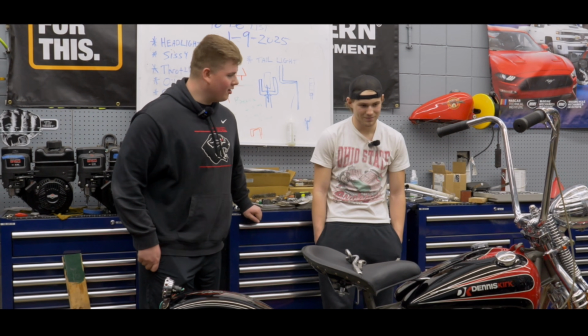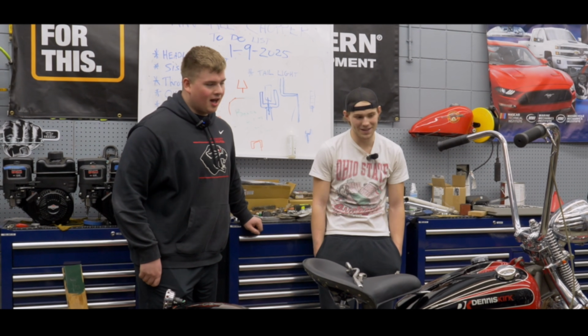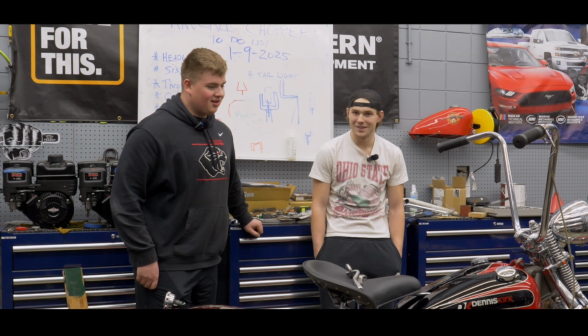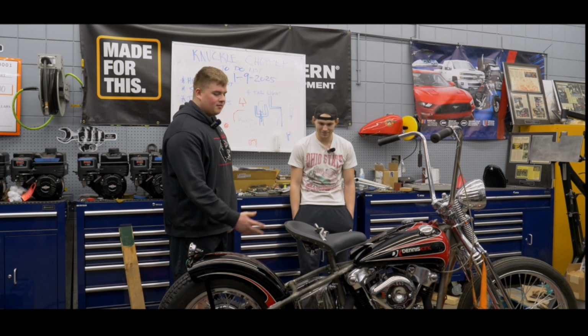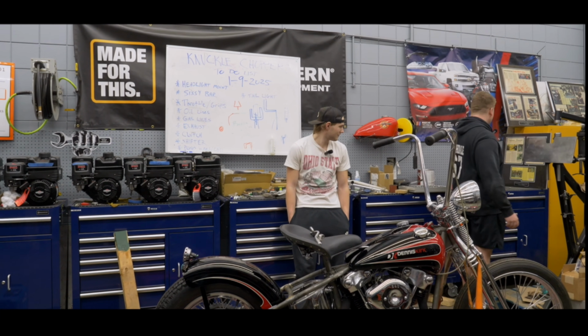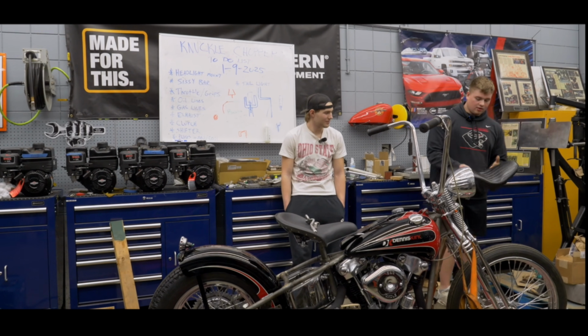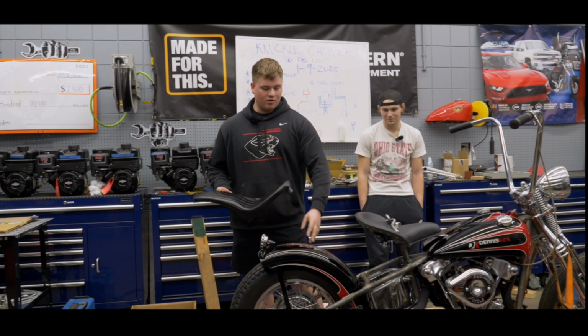What else do you like about it? If I had to say anything, I love this paint job. Yeah, I was about to say the same thing. That thing's sweet. It's that shiny black, like the school color. Now this seat, I'm not a big fan of this seat. I suppose I should plug in the custom-made Lakeville North chopper seat that we don't have on right now because we want to show off all the paint.